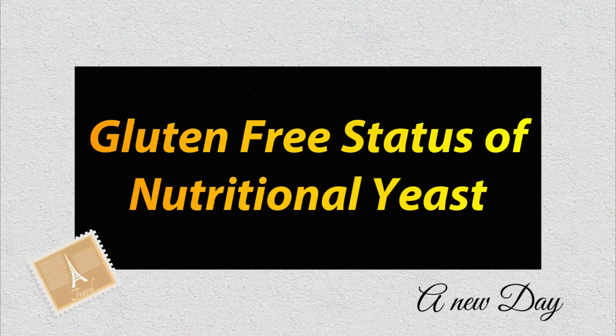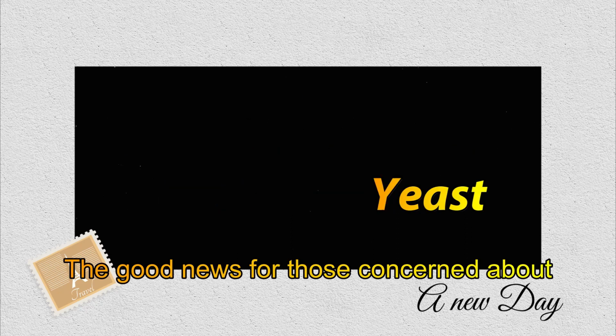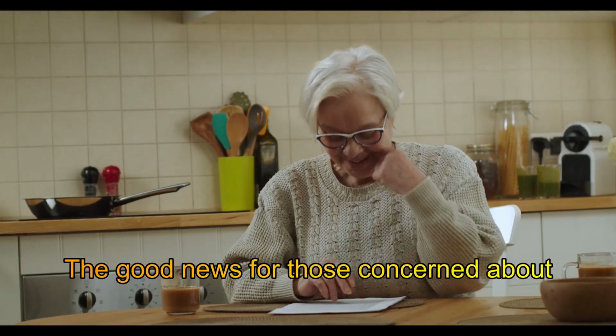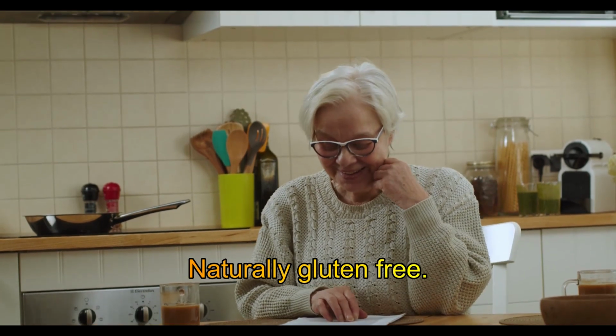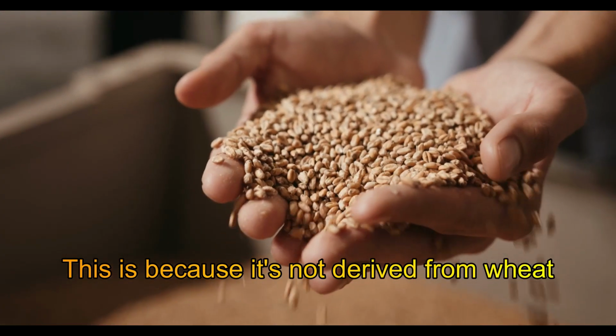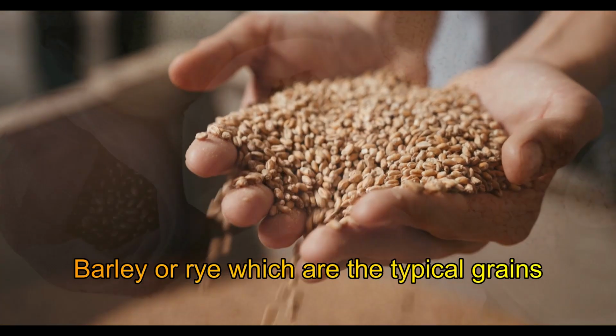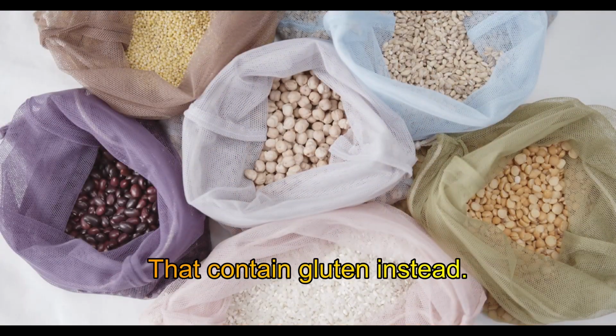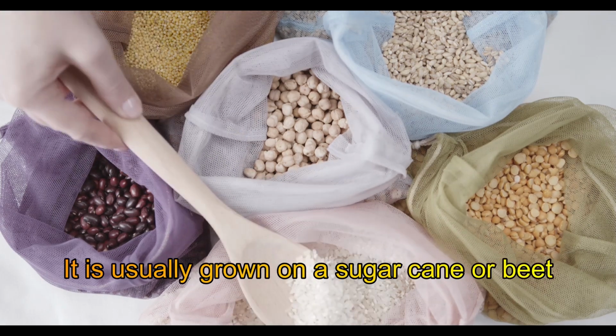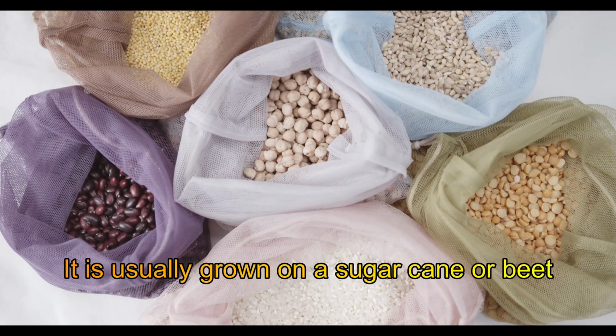The gluten-free status of nutritional yeast. The good news for those concerned about gluten is that nutritional yeast is naturally gluten-free. This is because it's not derived from wheat, barley, or rye, which are the typical grains that contain gluten. Instead, it is usually grown on a sugarcane or beet molasses medium.